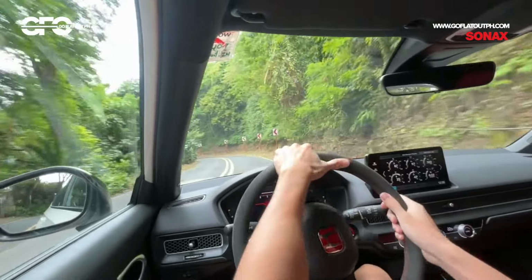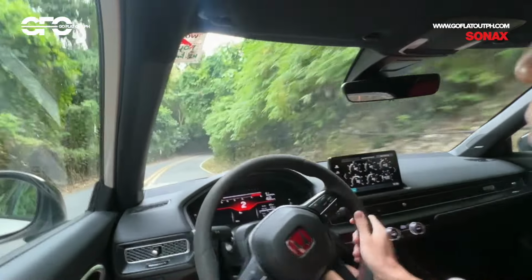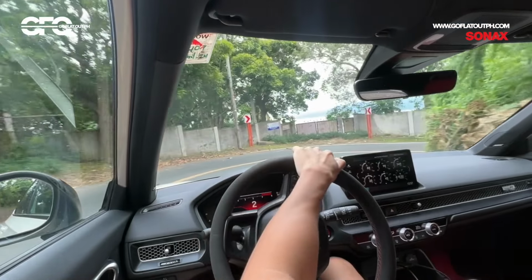And then there's of course this car's 6-speed manual, which is one of the best in the industry. It's one of the best indeed, one of the best 6-speed manuals talaga in the world. I think alongside yung mga 6-speed manuals ng Mazda MX-5 and my ultimate dream car, yung Porsche 911.